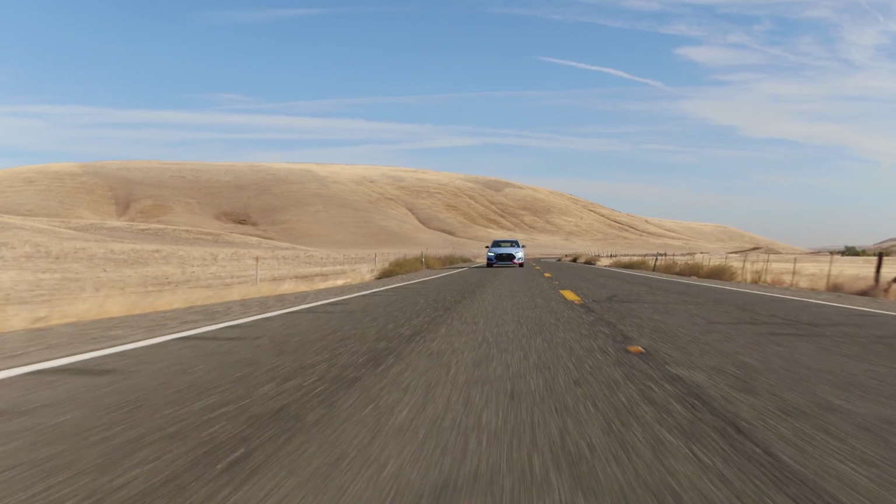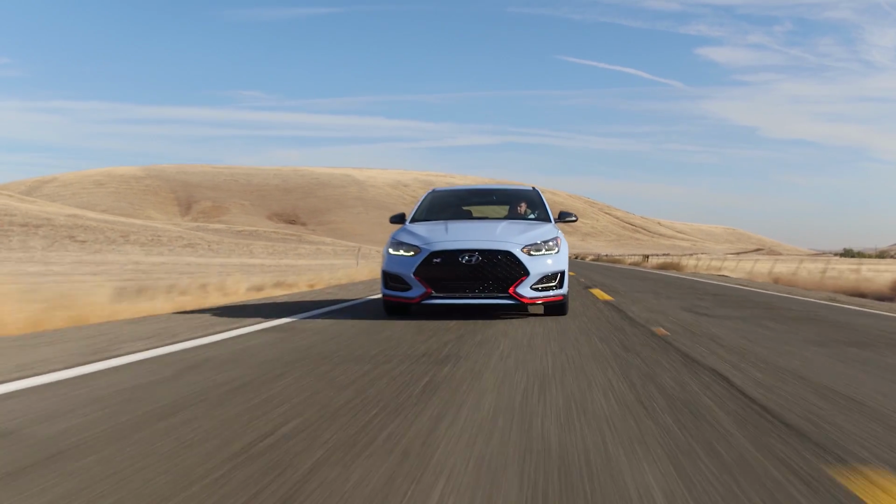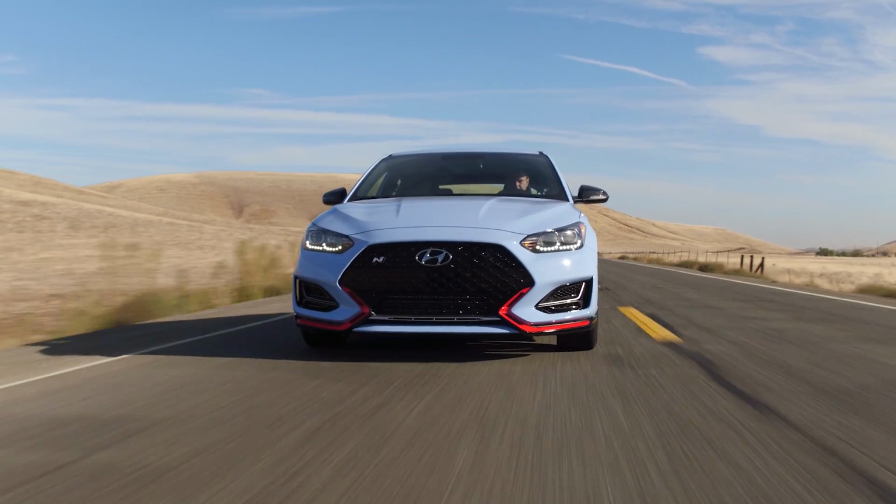Yeah, fair enough. Back to the engine. It pulls very hard. There's pretty much no lag. It doesn't feel quite as fast as the Civic Type R, I will say that, but pop-pops. Yeah, well, Hyundai claimed they're not trying to beat the Civic Type R.